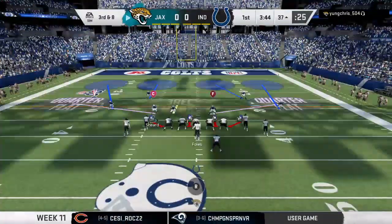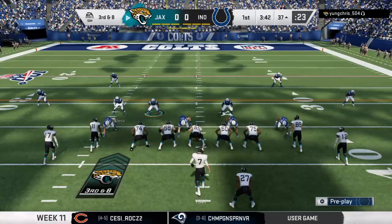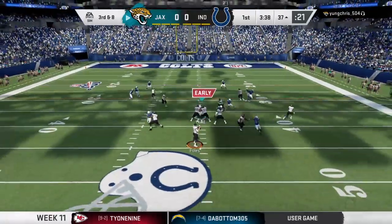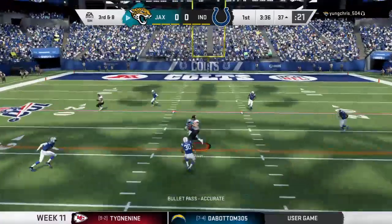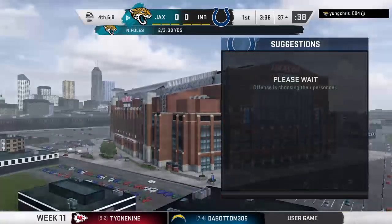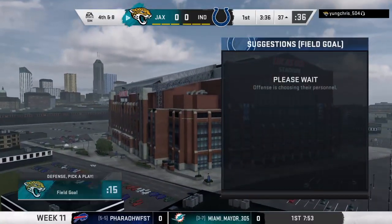Well, they need to get to the 29 if they want to pick up a first here on 3rd down. Now Foles. Oh, he almost picked it. Nearly a turnover there on their opening drive. That's a throw he'd like to have back.